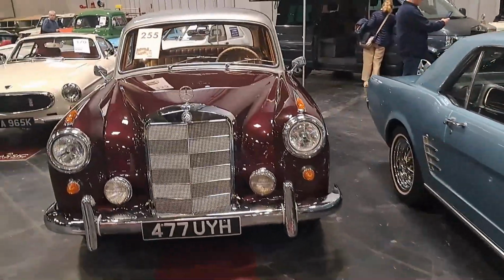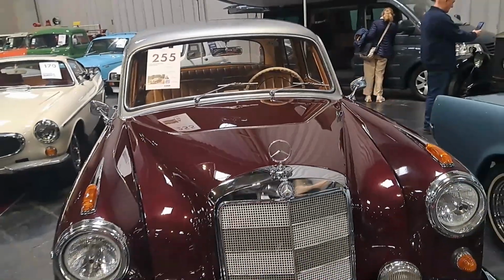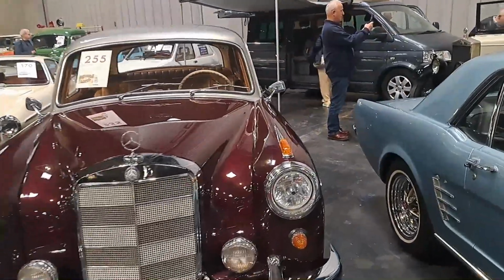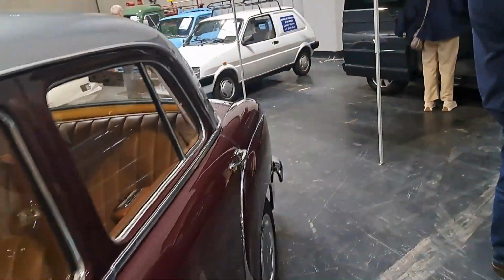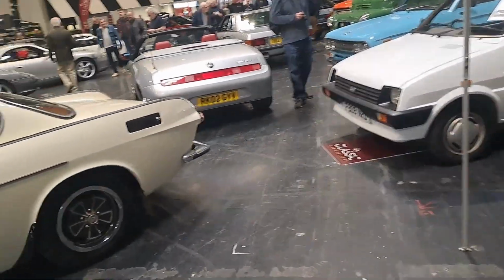How about this Mercedes-Benz Ponton from 1959, a 220S, which I think was towards the top of the range from memory. I'm not so good on the old Mercedeses. So Mercedes, I shouldn't get plurals mixed up, shall I, viewers? Another terrible mistake that I'll get comments about.